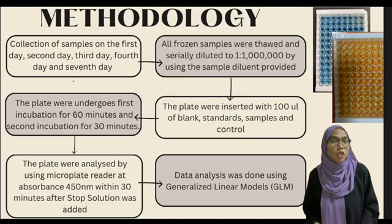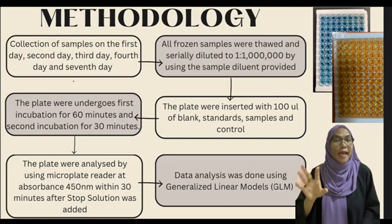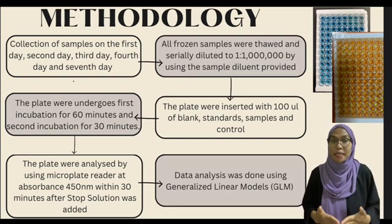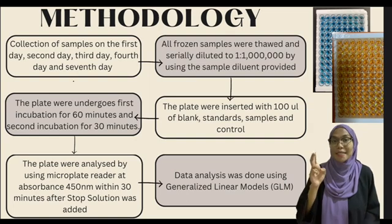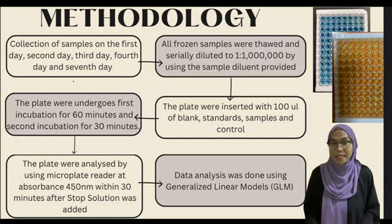Methodology. Collection of samples on the first, second, third, fourth, and 7th day. Next, all frozen samples were thawed and serially diluted to 1 to 1 million by using the sample diluent provided. The plate was then loaded with 100 microliters of blank, standard samples and control. The plate will undergo first incubation for 60 minutes and second incubation for 30 minutes.